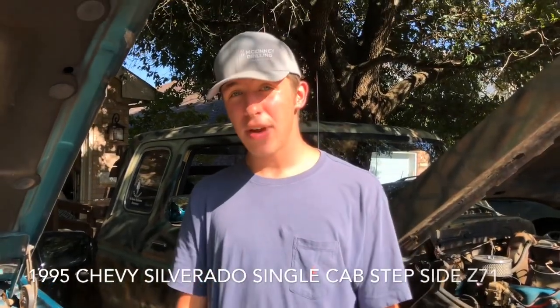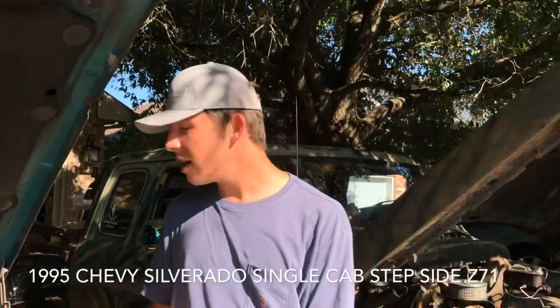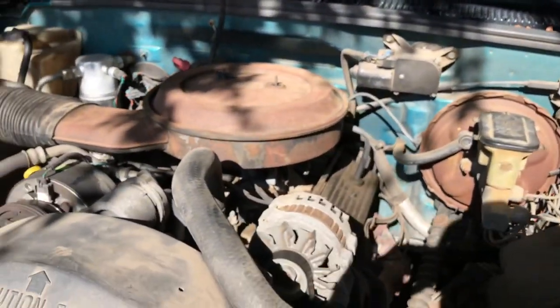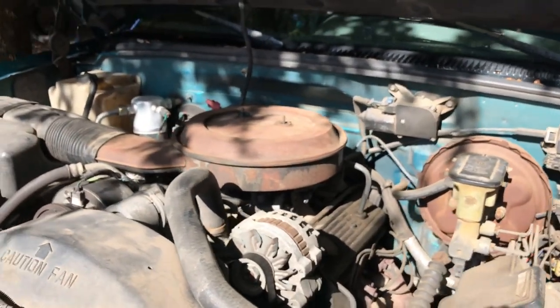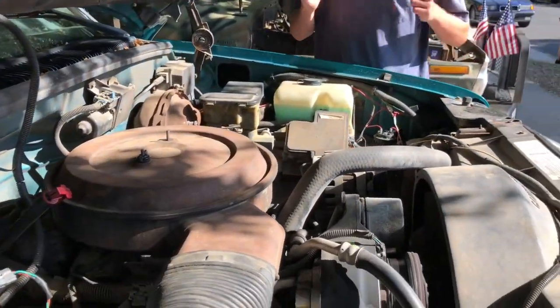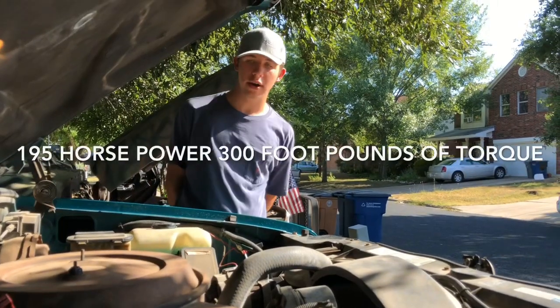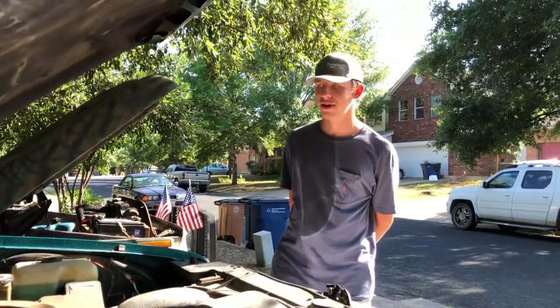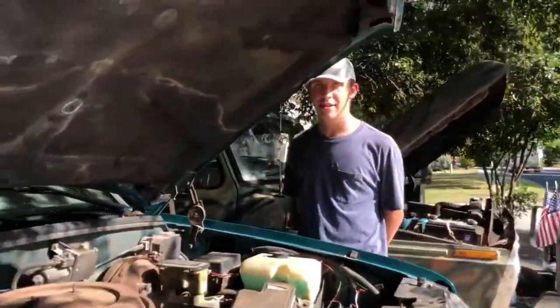This is my 1995 Chevy Silverado single cab step side with the Z71 package. It's got the 350 cubic inch 5.7 liter V8, last year being carbureted / throttle body. And it's putting out 195 horsepower and about 300 foot-pounds of torque. It's hooked up to some kind of General Motors four-speed automatic. But don't worry about that.